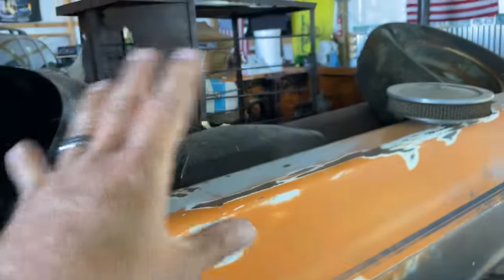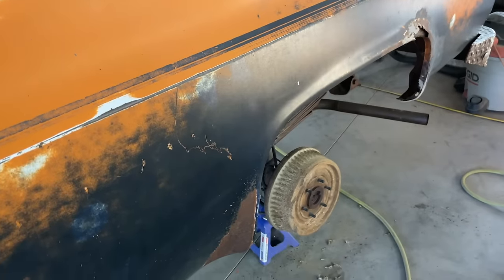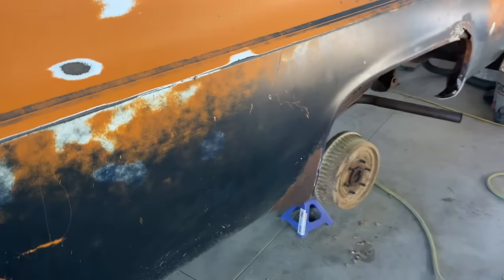I haven't messed around with all the stuff in the bed yet. It's a project for another day. Haven't pulled the drums off the rear here. Brake shoes are probably hung up. It's probably a mess. Wheel cylinder is probably leaking.